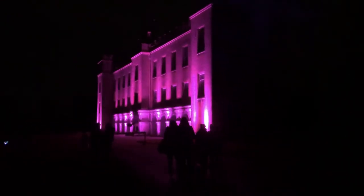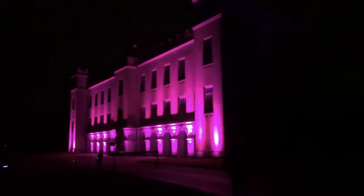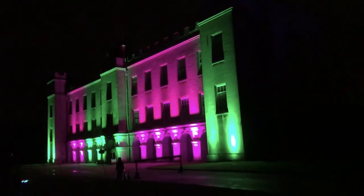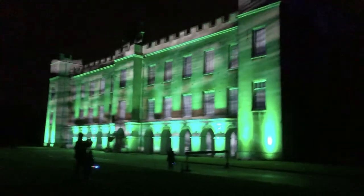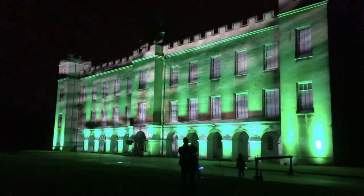So we're at the stately home and the light show is just beginning. This is the stately home located in Syon Park in London. We've just passed through the gardens with all the light installations, and I've tried to show you some of them, but it's so dark that not all of them came out. This looks good though. This is looking pretty.